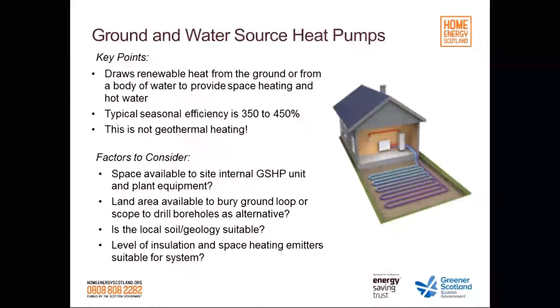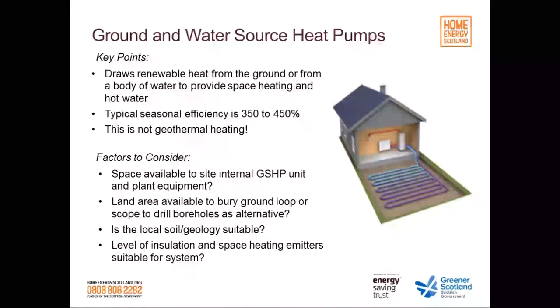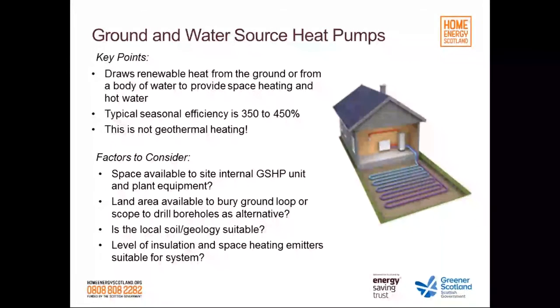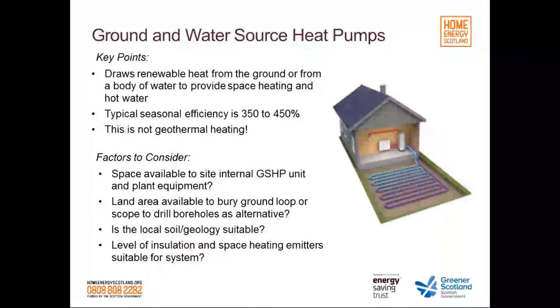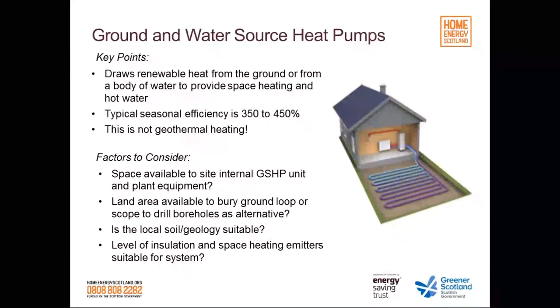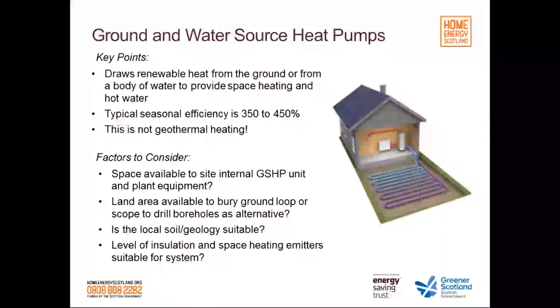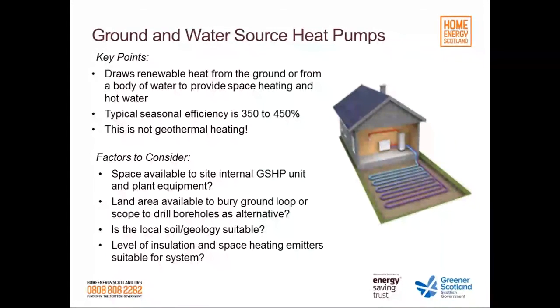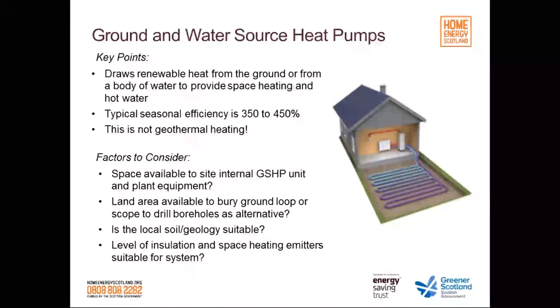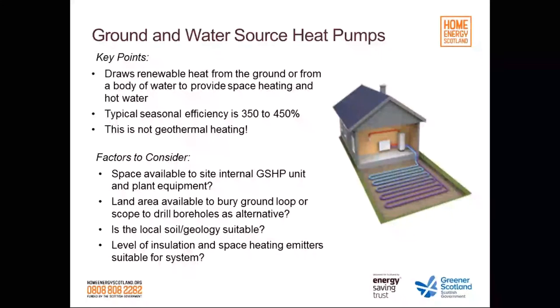And then the third point, which I've kind of alluded to already, is: is the local soil and geology suitable? If you're doing a ground loop buried in a trench, ideally what you want is a heavier water-bearing soil, or even a lighter sandy soil, so long as it's waterlogged pretty much all the time. If you have dry sand or gravel, a ground source heat pump probably isn't going to be a practical option, because the amount of thermal energy available to you per meter of collector pipe will be so small that you would end up with a ridiculous length of pipe to bury, and I suspect in most cases you'd run out of land area before you got there.